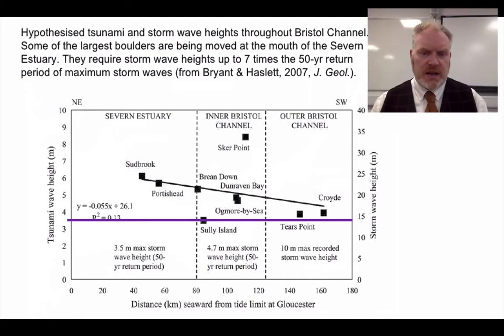So if we look at this data and we look at the Sully Island boulder there, which is a little bit of an anomaly, as is the boulder measured at Scare Point. But if you look at the Sully Island boulder, the maximum wave height measured around Sully Island is 4.7 metres.